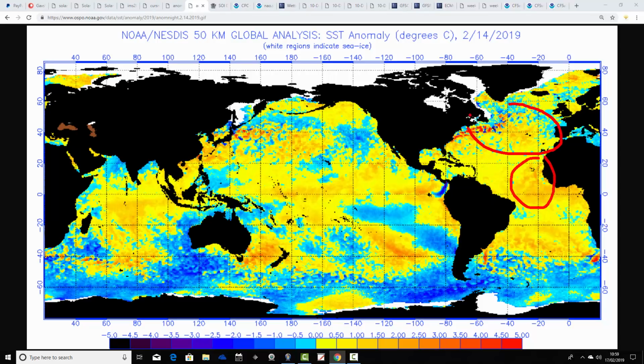Otherwise, across central and northern parts of the Atlantic Ocean, sea surface temperature anomalies are not deviating too far from average. Still a little bit on the colder than average side in some of these areas just here to the south of Greenland. So that has weakened from where it was at the end of last year. It was quite cold around that part of the northern Atlantic Ocean at the end of last year. It has warmed up a bit, but we still see those cooler areas.